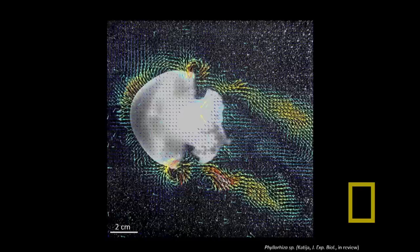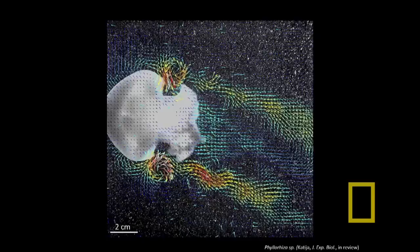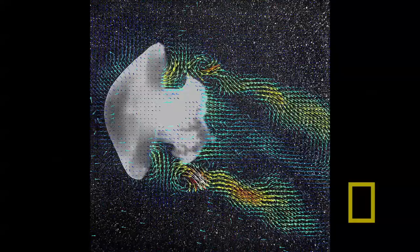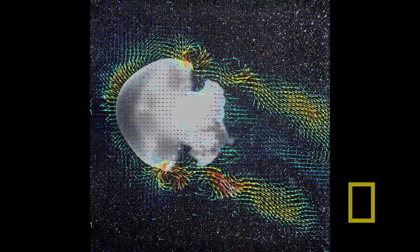What you're seeing is a velocity field that was measured around a jellyfish known as Phyllorhiza in a laboratory. It's a little difficult to see, but in the background of this image you have these white particles, which are the particles that have been added to this tank. The arrows represent the direction and speed that the fluid is moving due to this animal swimming. The arrowheads indicate direction, and the color, from blue to red, indicates low to high speeds. Using this information, we can then back out those quantities that I'm interested in as an engineer. You're faced with this challenge of trying to work on animals.